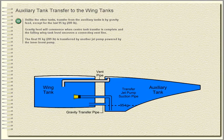Auxiliary tank transfer to the wing tanks. Unlike the other tanks, transfer from the auxiliary tanks is by gravity feed, except for the last 95 kilograms, 209 pounds. Gravity feed will commence when center tank transfer is complete and the falling wing tank level uncovers a connecting vent line.